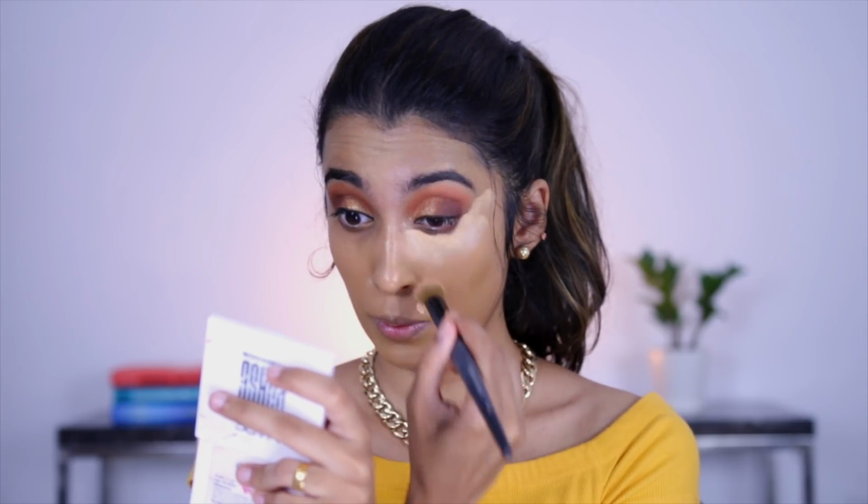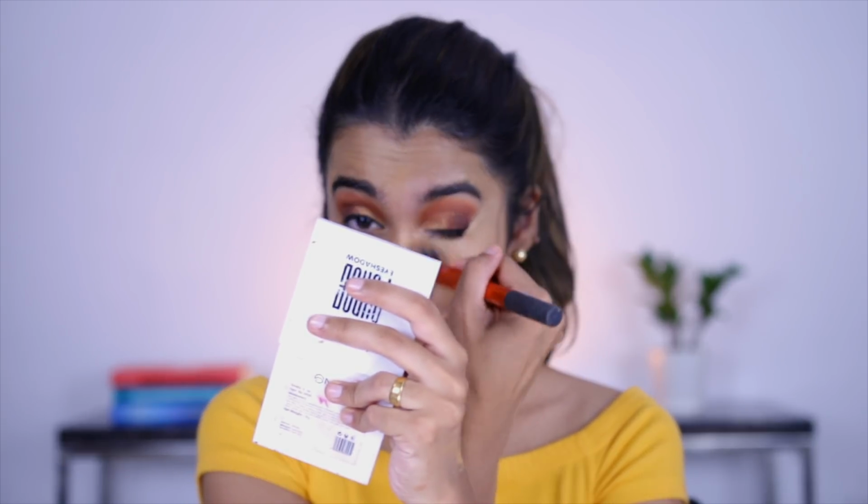No mention of the shade on the tube. Again, not a very good shade range. It's a very light concealer. As you guys can see, it's very highlighting for my skin tone.